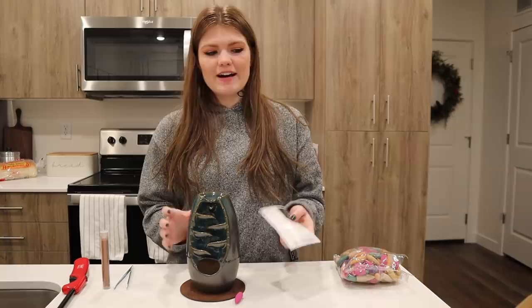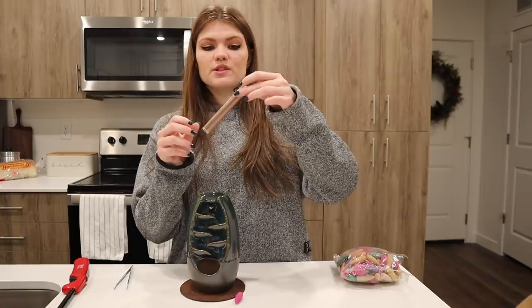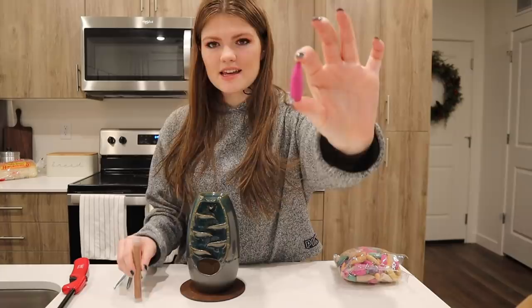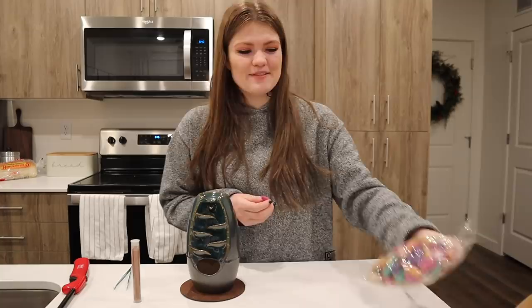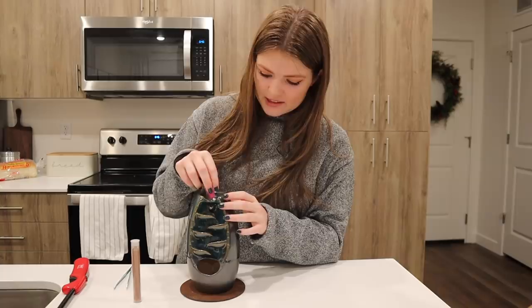So there's two different ways you could do this. You could either do this with the incense sticks or these cone shaped thingies, and they have all these different smells. So the one I got is rose, and honestly, they all kind of smell the same, but there's different kinds. So what I'm supposed to do is put it, I feel like this is gonna fall off.